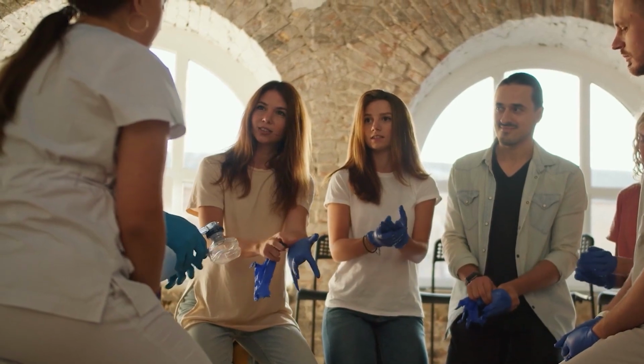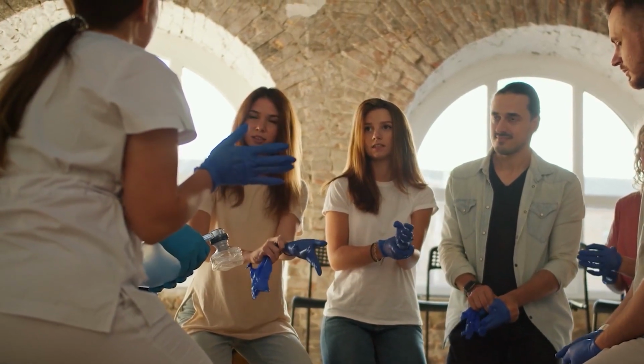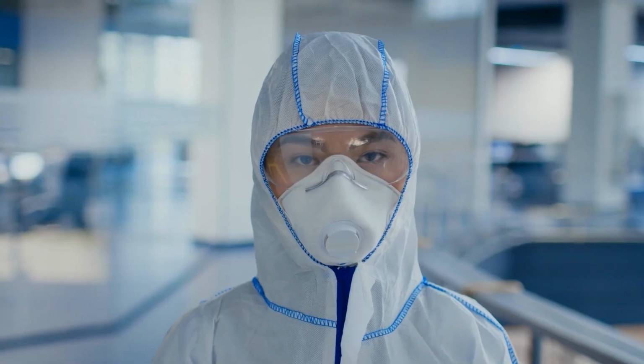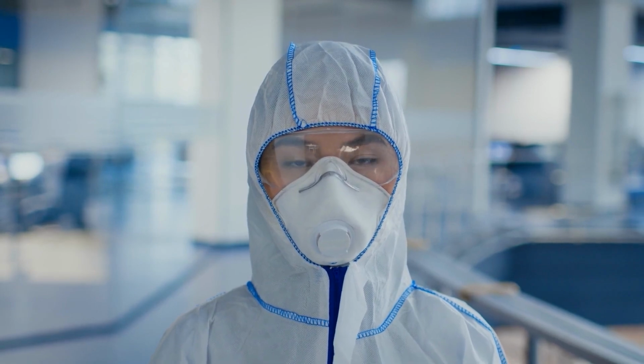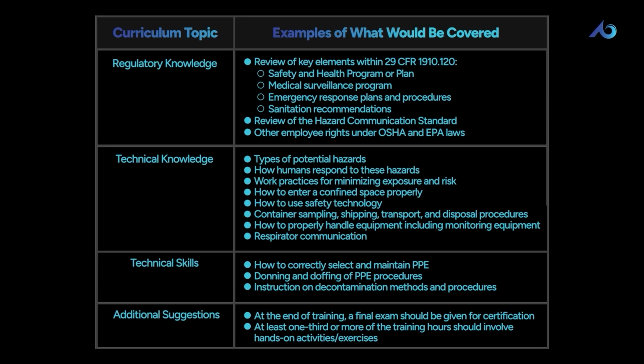In addition, if you're an emergency response employee, training must include an explanation of the emergency response plan, all standard operating procedures, and steps for handling emergency incidents, and how to protect yourself and others from health and safety hazards that may arise. This chart provides a more detailed example of a sample training curriculum.